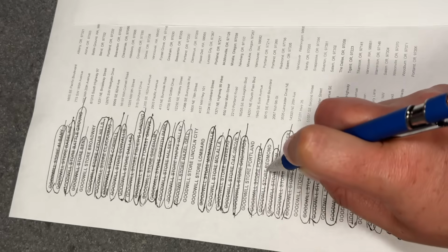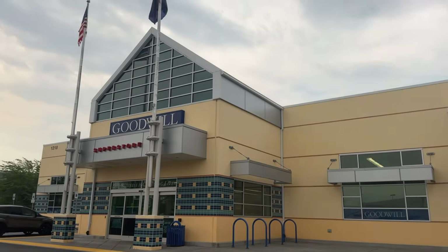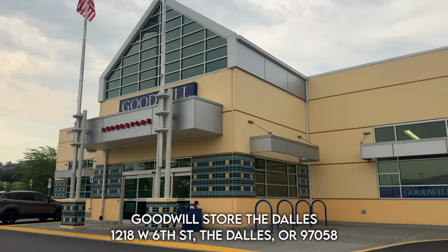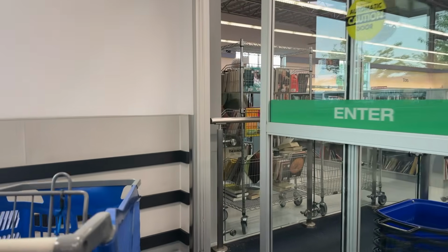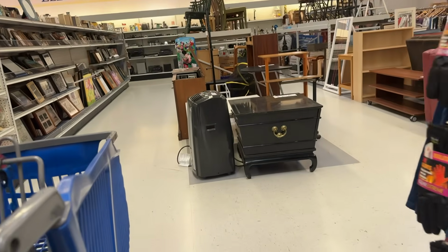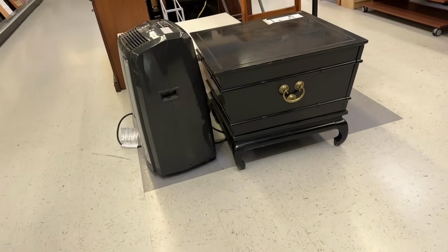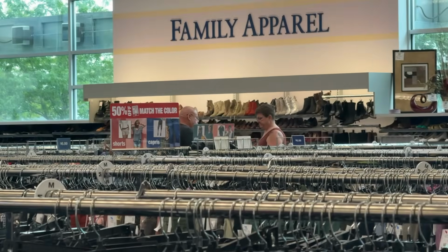Okay, we just pulled into the Dalles, so we're gonna hit their Goodwill store. We're not actually gonna hit it, we're just gonna go shop it. That's kind of an interesting end table. I like the hardware on it. $19.99. Ooh, what's our new color? It's red. Red.